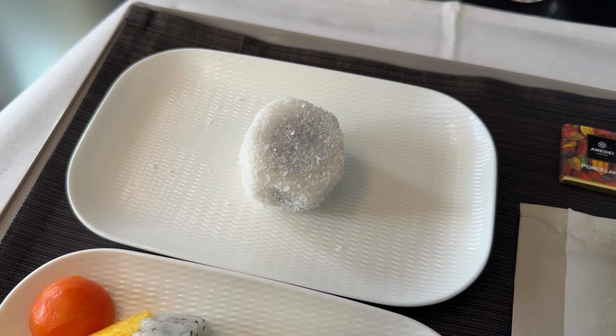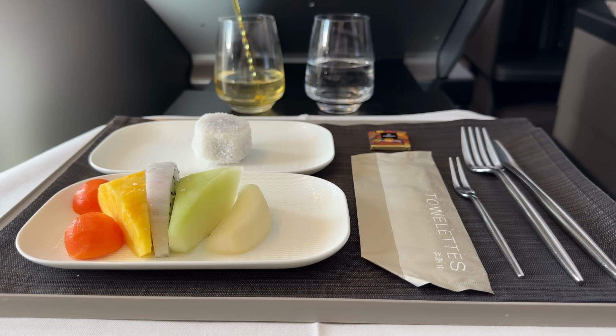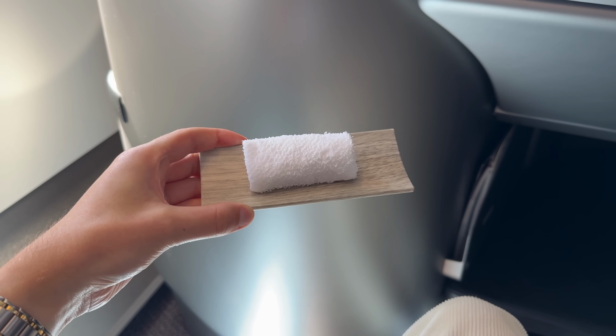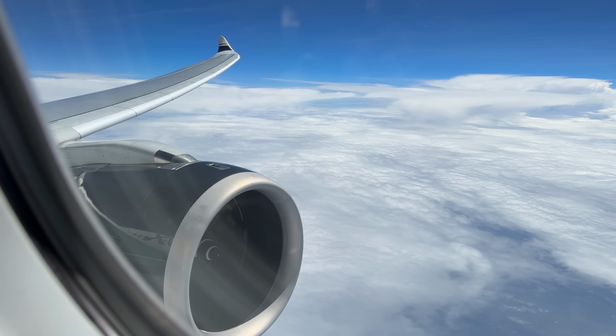Now it's time for dessert. We have some fruit and a coconut red bean mochi, which sounds like my idea of a nice dessert. Red bean is a favorite, coconut is a favorite, so that combination, what could go wrong? Needless to say, yum. To round off the meal, another hot towel on a tray. Hot towels on tray just hit right where they're supposed to hit.